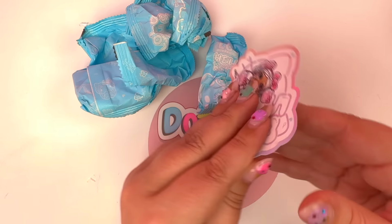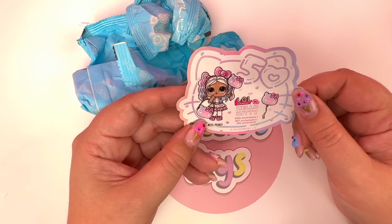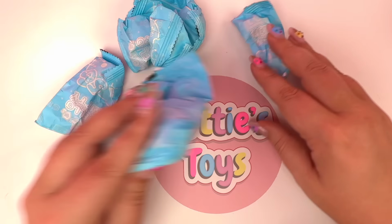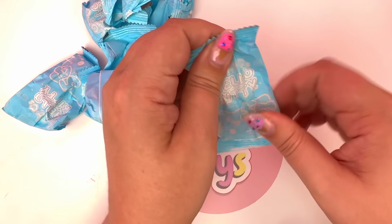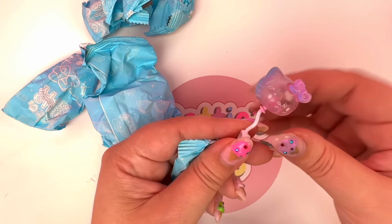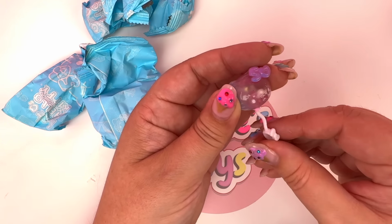And here it looks like we have a 50th anniversary Hello Kitty. I wonder which one we got. Did we get Miss Pearly? Oh no, I wanted to be surprised. But that's a-okay. Let's go ahead and open up our first one. And oh my goodness, you guys. So we have a little Hello Kitty balloon.